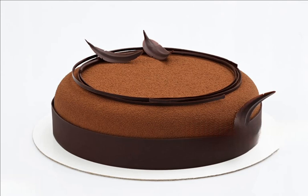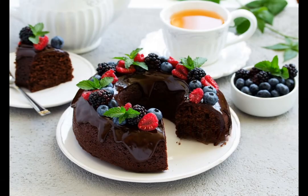Make the chocolate cake layers. Prepare the oven and pans. Preheat your oven to 350 degrees Fahrenheit. You'll need 3 8-inch cake pans. Cut out parchment paper circles to fit inside each pan.